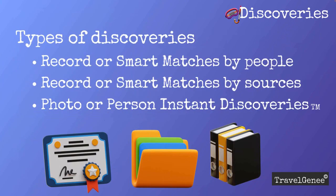Now, what are the types of discoveries? We have record matches, where MyHeritage has searched billions of its historical records to match information to the persons in your family tree. Or smart matches, where the MyHeritage technology compares and matches people in your tree to their database of millions of other family trees to help you discover more. And both record and smart matches are sorted by people in your tree or by source type to help accommodate your research methods for a particular project.